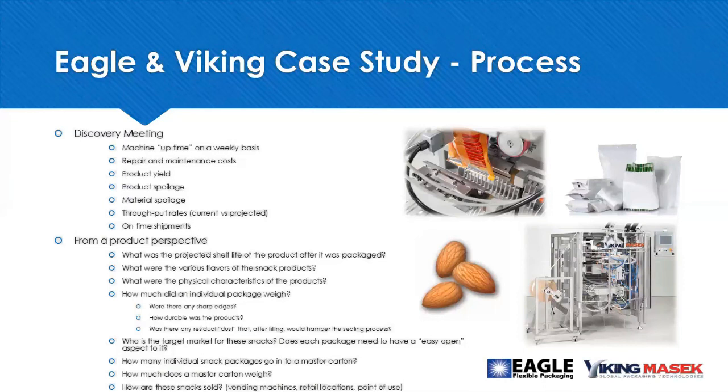Are there sharp edges? How durable or how heavy are the products? If there are things like salts that are dusted on the outside of the product, is there dust residue that when being filled can get up into the sealing channel of the film itself, which can impact the performance of the machine as it is filling and sealing the film? Tell us everything we can possibly think of about the product, about what happens to the product after it is filled, as it is packed, and where it goes through distribution.